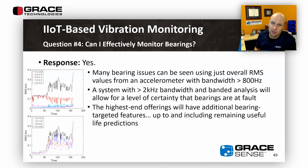Now, if you have a system with a bandwidth that's greater than about 2 kilohertz, and you've got a banded analysis capability as well, this will allow you to know that for sure bearings are at fault. So again, if you look at these plots on the left, the red line, the pink line, the light blue and the dark blue line, these are all low frequency bands. The dark blue line here is our subsynchronous band. The red line is our 1x band, and then the pink and light blue lines are our 2x and 3x harmonic bands, right? So you can see in this case, this is not happening at the low frequency. It's happening at a high frequency.